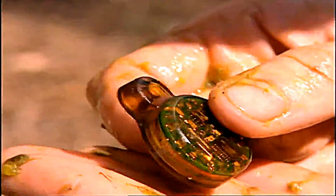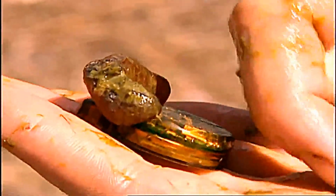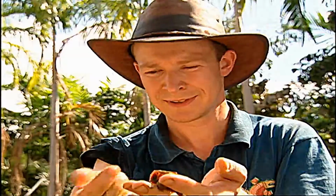So this is the data logger. This is the actual recording device. And this stuff here is the acrylic casing. This is actually covering the logger. Something inside the crocodile's stomach has mangled the tough casing. And these stones, these gastroliths, these are the culprits. This is what did it.